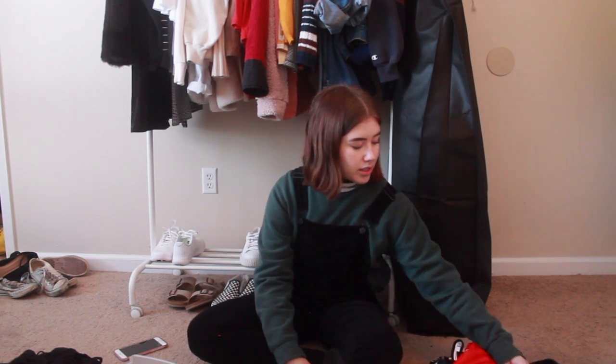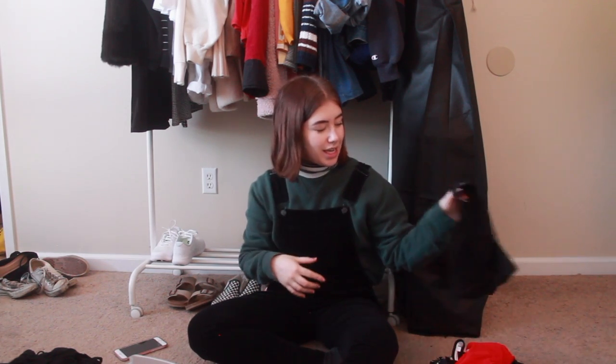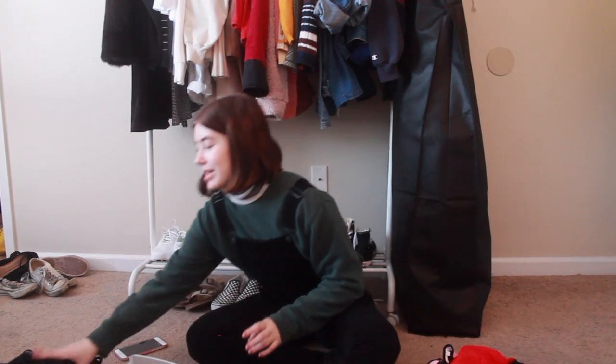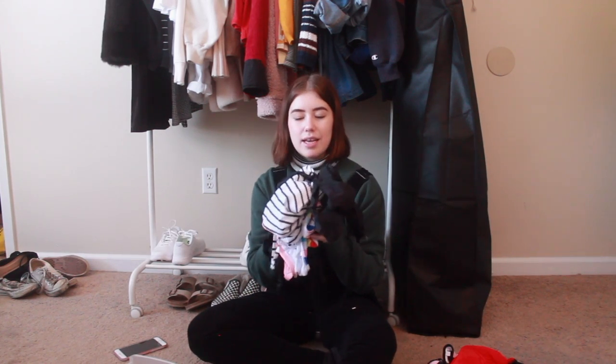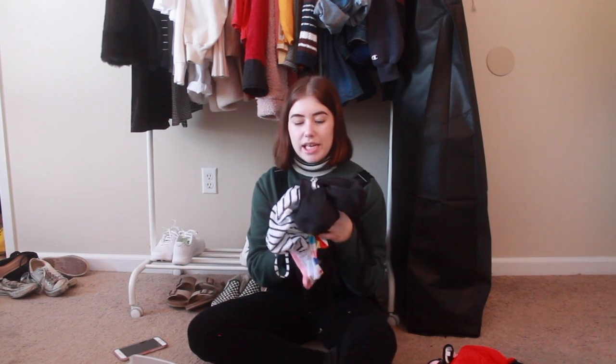Some of them are brand new, like still has the little protective lining in them, so I might sell that one because it's brand new. And then I do have this pile over here, which is stuff that I'm gonna try on and see how I like it because it's stuff I'm kind of unsure about.